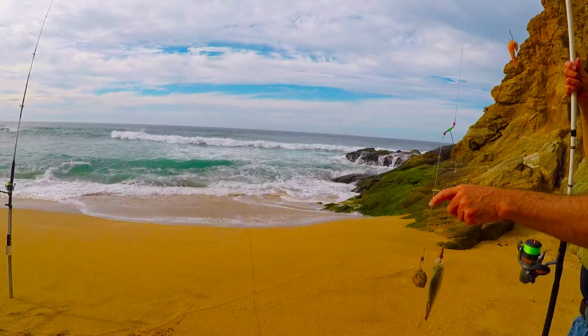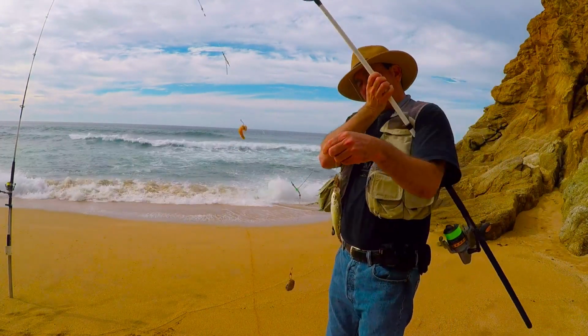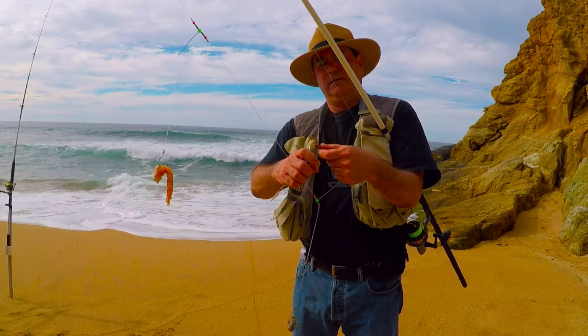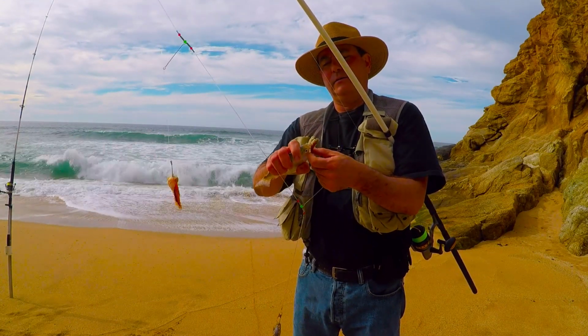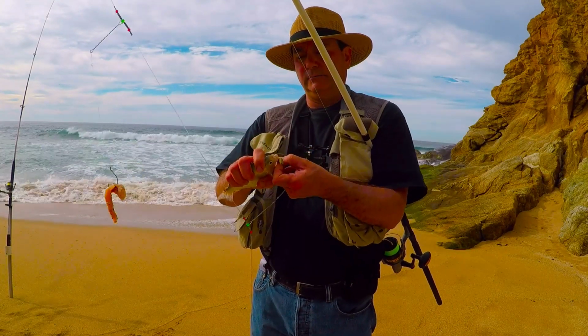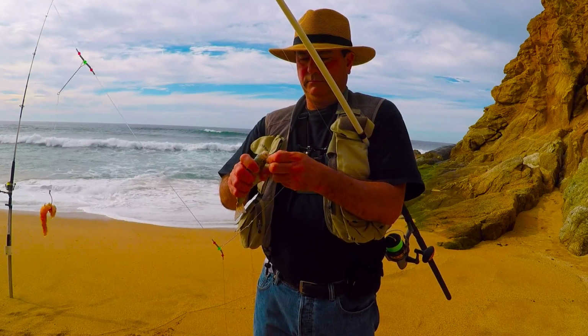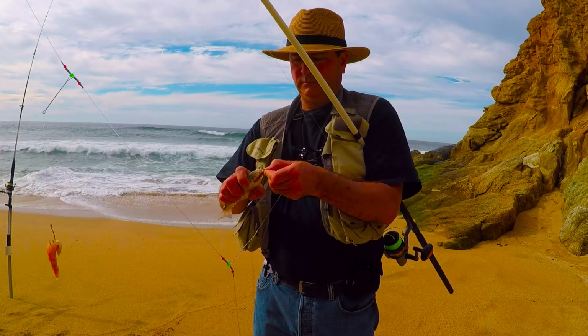Okay, there's something over here. This one is a keeper. I guess I should relax the weight off of his lip as soon as I can. He's a little frightened right now. Nice and gently. This guy's going back in the ocean. There we go.